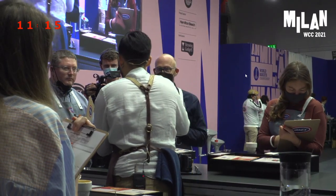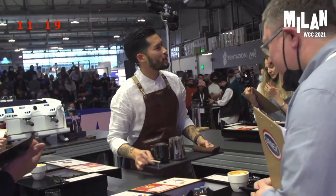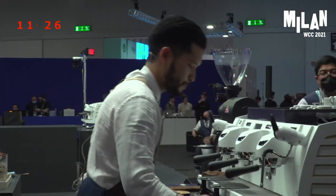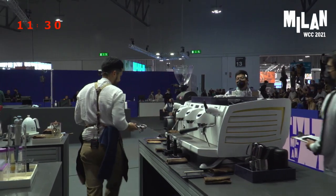Alright, now judges, please use your right hand spoon to stir the milk beverage 10 times clockwise. Please go ahead and enjoy. You can put the spoon back to where you came from. Thank you.